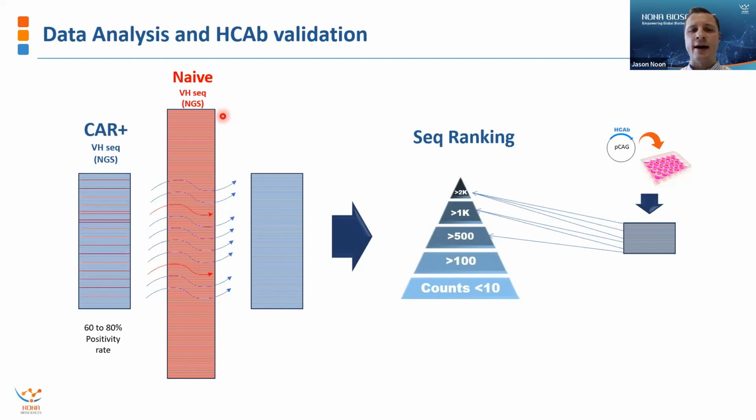from unimmunized HCAb mice. And what we can do is any sequences that have high similarity or very high identity to naive sequences, we can filter out and get a significantly higher positivity rate after that, and get the clean data set. And then we can do the ranking.